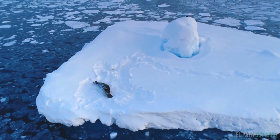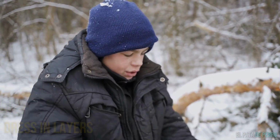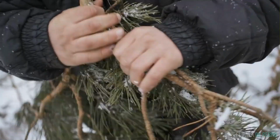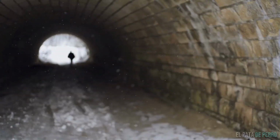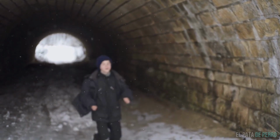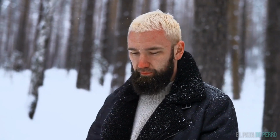How to stay warm in extreme cold. Number 10. Dress in layers. Layering your clothing is a fundamental strategy for staying warm in extreme cold. Start with a base layer made of moisture-wicking materials such as merino wool or synthetic fabrics. This layer helps keep sweat away from your skin, which is crucial because moisture can lead to heat loss.